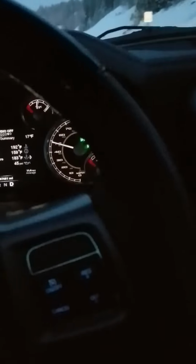If you guys want to preserve your transmission, please do yourself a favor, hit that tow haul. I think I couldn't elaborate any more on it. It's really simple, straightforward. It's not just shift points. It's a whole tune.